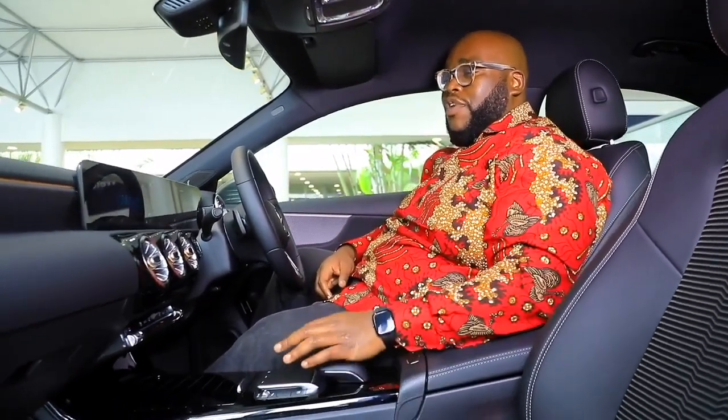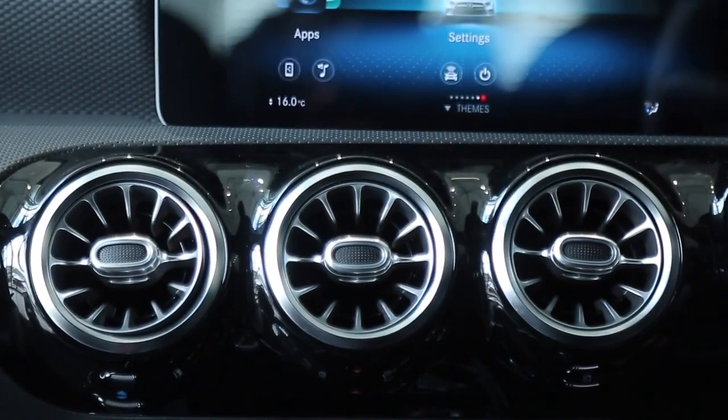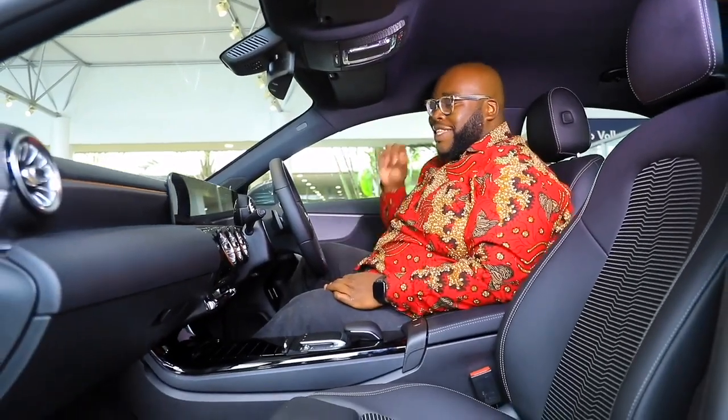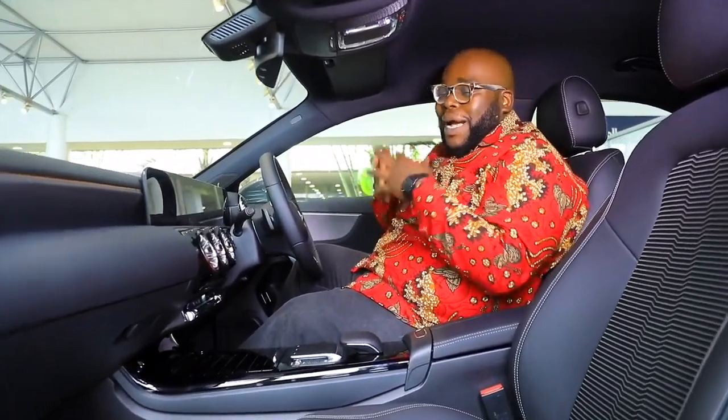As you can see, you do have also circular turbine air vents that have ambient lighting, which Mr. Mirigi is going to show you all about. These subtle features that make the A-Class sedan one of the most appealing small entry-level Mercedes anywhere seen in this country. Now, let's move to the main highlight of this particular dashboard.